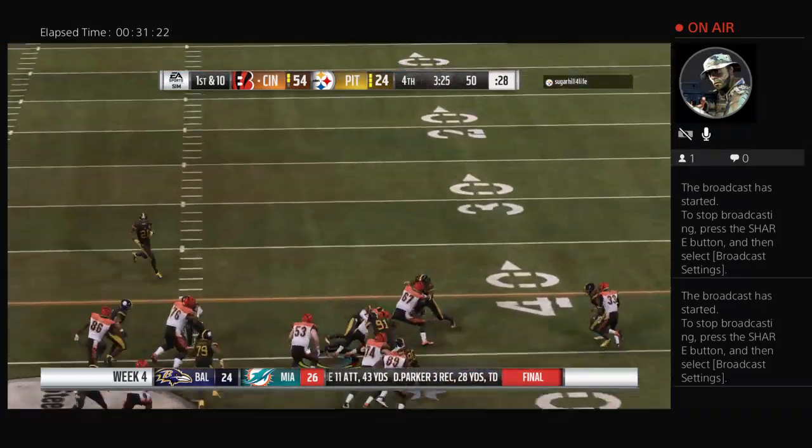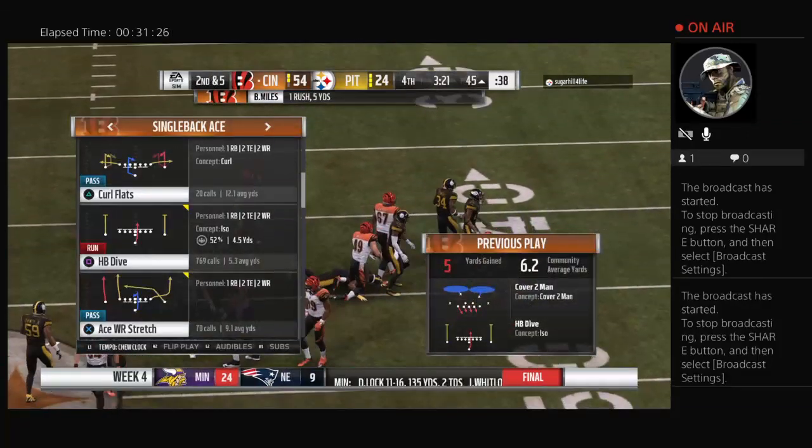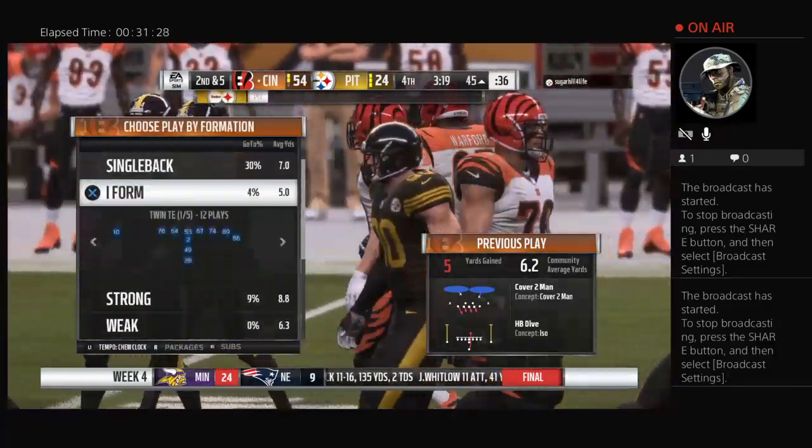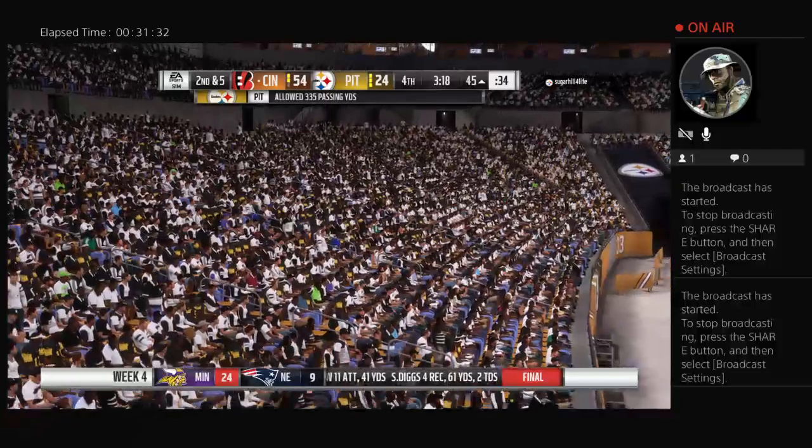On the give, this is their fullback. And he'll get this one across midfield and down into Steeler territory. 5 yards is the tally on 1st down. That brings up 2nd and 5.